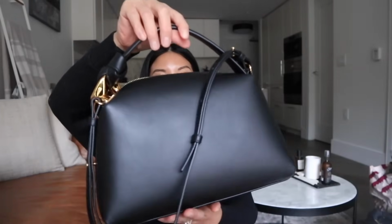I still want to get the larger GM version in the green, and we're hoping to travel this spring break, so I'll be able to get it then, but I love my Goyard St. Louis tote. Next up we have the J.W. Anderson corner bag.